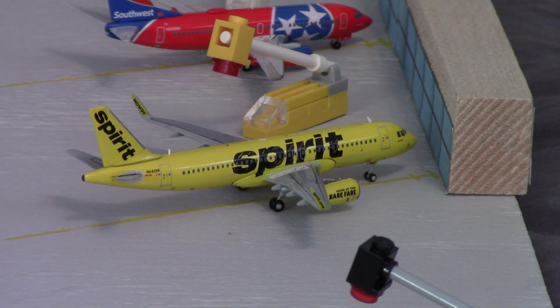But the Spirit was going from a flight from Fort Lauderdale to Denver, but due to visibility, winds, it got diverted out to Colorado Springs. This aircraft will be heading back out to Denver here shortly. It's just getting de-iced, and yeah.